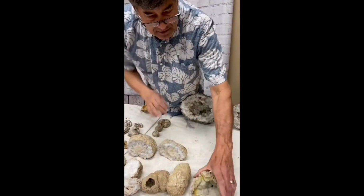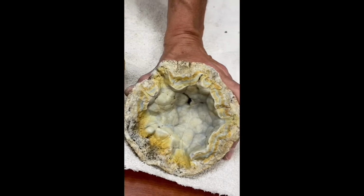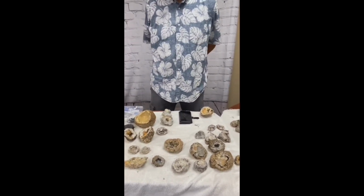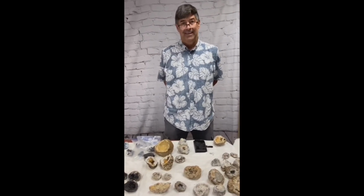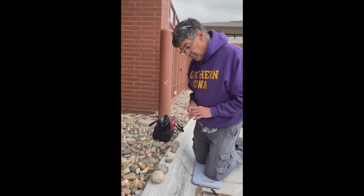Here's another spectacular geode that has some really nice, smooth, rounded crystals on the inside, not your typical geode color. So I have a question. When you find these, sometimes they're together. So do you do the process then of splitting them open, and how does that all work? Let's go outside. Let's take a geode. Let's break it right now. Okay, we're going to crack open a geode here in a little bit.